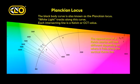Now, each one of those intersecting lines, you see 4,000, 3,000, 2,000, a colorimeter will give you that value. What it won't necessarily tell you, if you're looking at the CIE color chart, is where along that line it is relative to the Planckian locus. The Planckian locus, or the black body curve, is an important thing to remember because that is where the theoretical white point is. Now, you'd hope that camera manufacturers, for the most part, would track the Planckian.